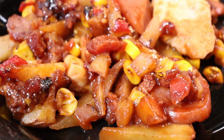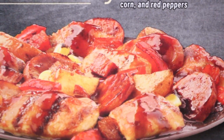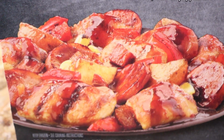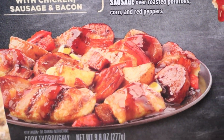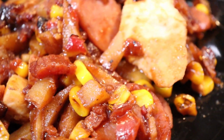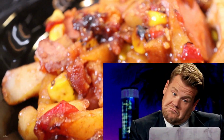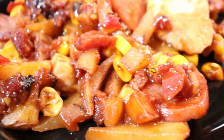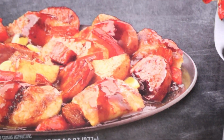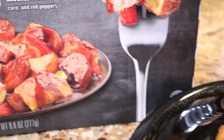Now it still looks good, but compared to the box, everything is so neatly organized, so nicely situated on the plate. Notice the peppers also look bigger on the box compared to what you see here. It's like little bits and pieces of peppers. But overall, it's not a bad representation of the box. I don't think you would be disappointed in what you get, but it doesn't look as neat and organized, I guess because they have to make it for photography purposes. But otherwise, it's a pretty decent looking meal.